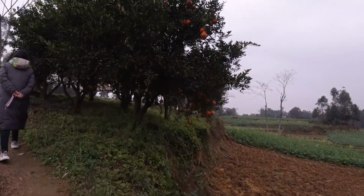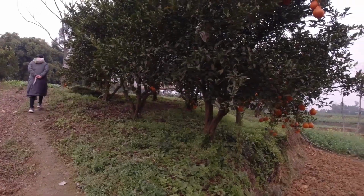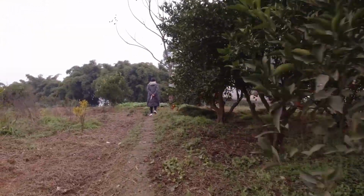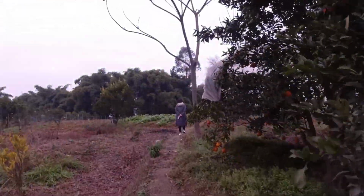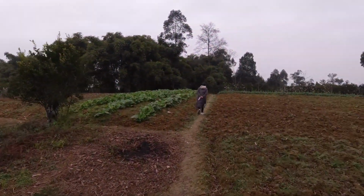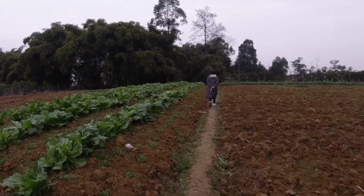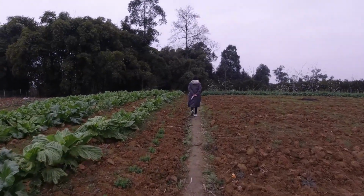Anyway, now, this is our auntie and uncle's land, part of it. They've got loads of orange trees. And last year we helped them sell some. We shared it on the Chinese social media apps, like videos of us eating them, and then asked people to buy them. And then our auntie and uncle just ship them from here to wherever those people live.